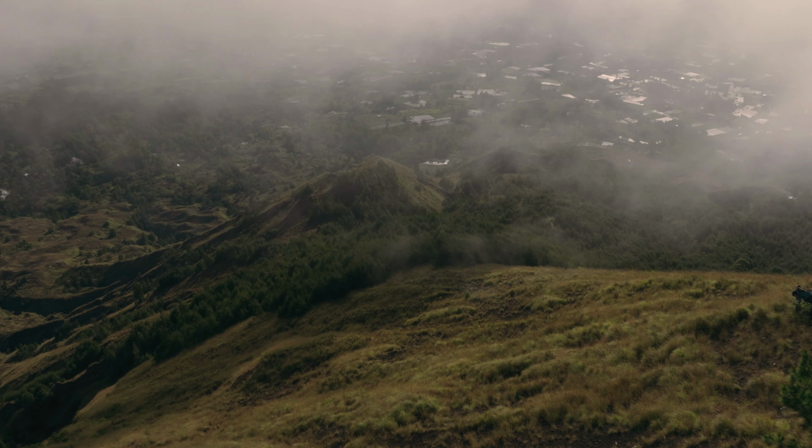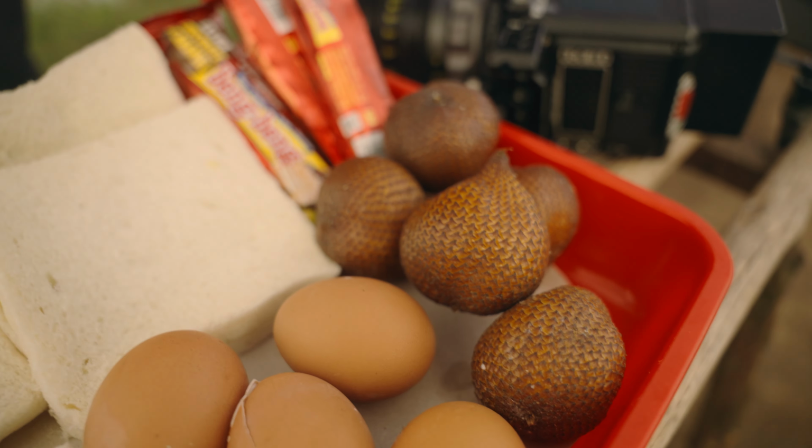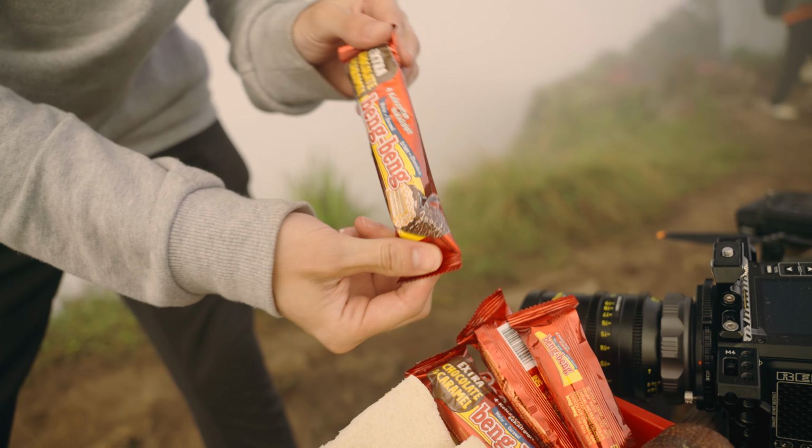If you're gonna do this hike, guys, make sure you wear maybe a jumper and some more layers because it is freezing. I thought it was gonna be warm and I was not right. Oh, banana sandwiches. Oh, amazing, actually. Let me get a snack. Cool, there you go.